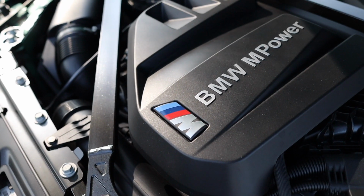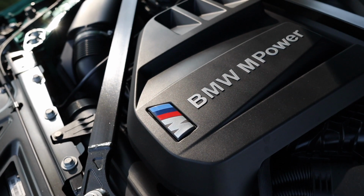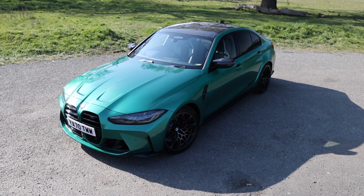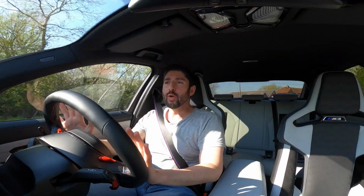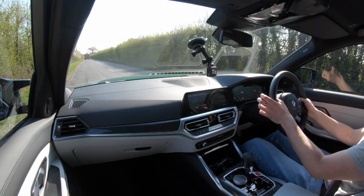Now, this S58 engine first found its life in the X3M. That's kind of where it was debuted, if you like, and now it's found its way into the M3 and the M4. And I'll tell you what, one thing I am mega impressed with on this car is its acceleration, how well it puts the power down.